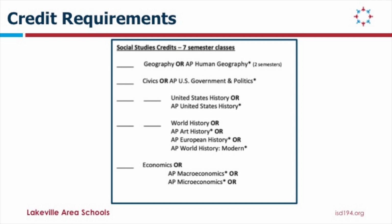These are the credit requirements for social studies. You all should have had some sort of geography or civics, or if you haven't had your civics yet, you will be taking that soon. Your 10th grade year, U.S. history is a requirement, or AP United States history. 11th grade year, full year, world history, AP art history, AP Euro history, or AP world history modern. And then 1 semester of economics, or AP macroeconomics or AP microeconomics.